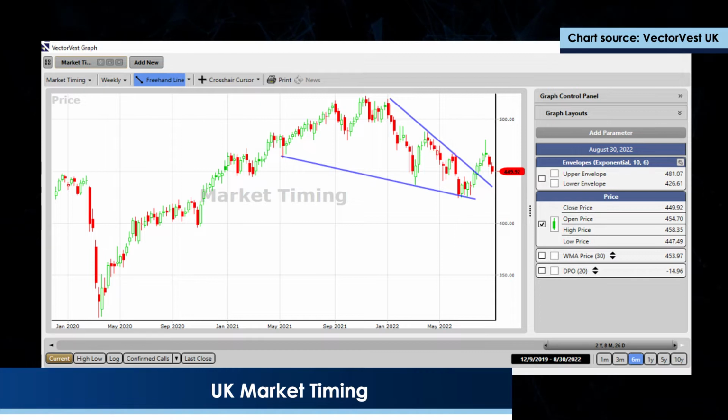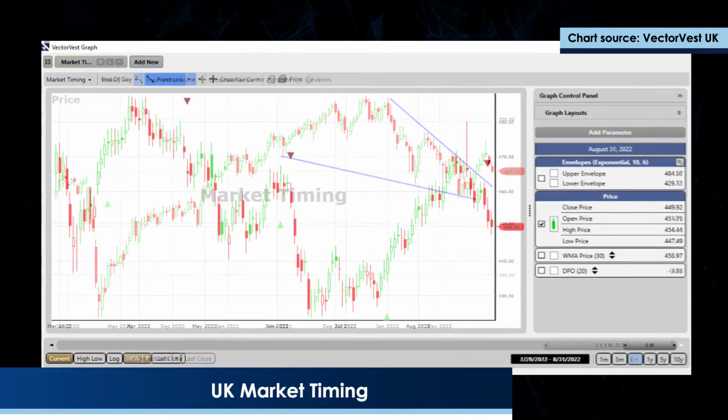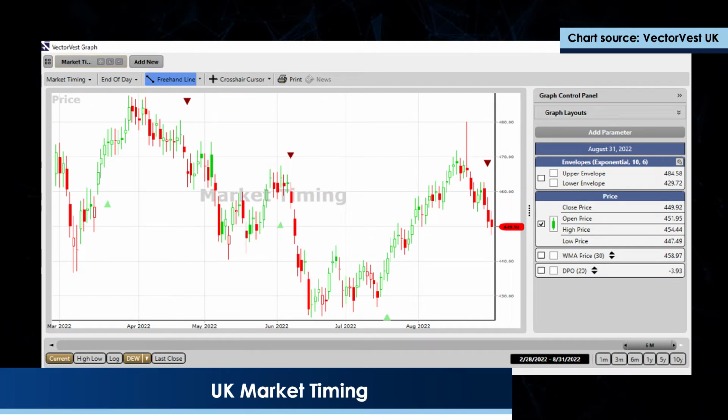If we have a look at the shorter term picture, that's a chart of the composite, but only over 6 months. And as you can see, those red and green triangles are our market timing tool. And for the last 3 or 4 days, that has been on a down signal, VectorVest advocating not buying stocks at this time. We had a very good run up from the 19th of July up into that high. But yeah, the market has been difficult, that's for sure.